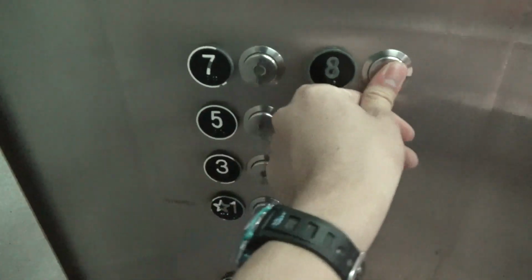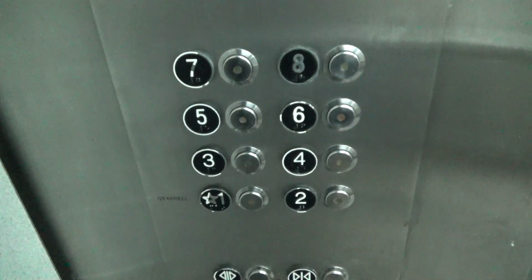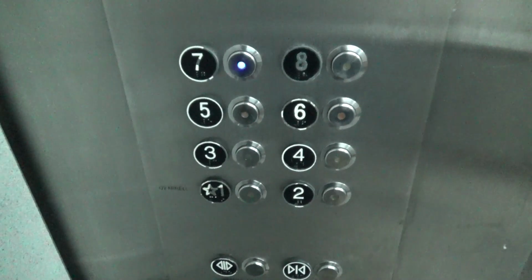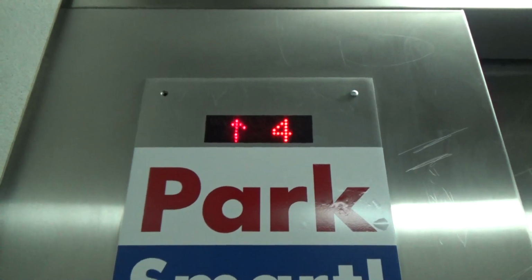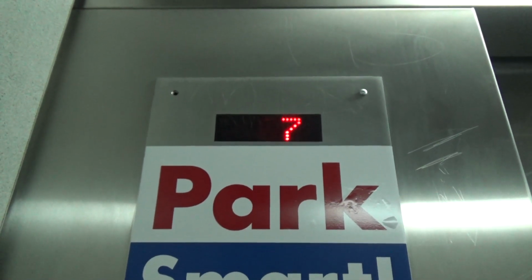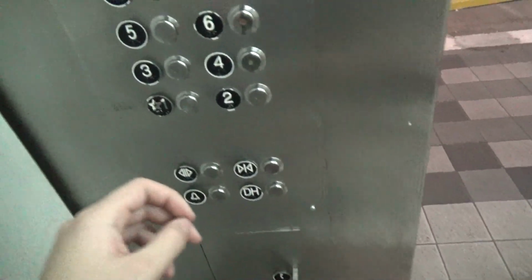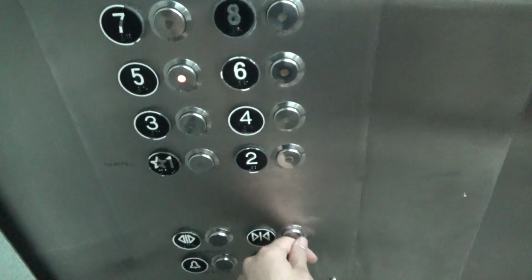Oh. You pressed down. Oh. Or I pressed down. Button's broken over here. What were you going to? Shit, I think this button doesn't work. I was going to 5. I'm so sorry. No, you're good.